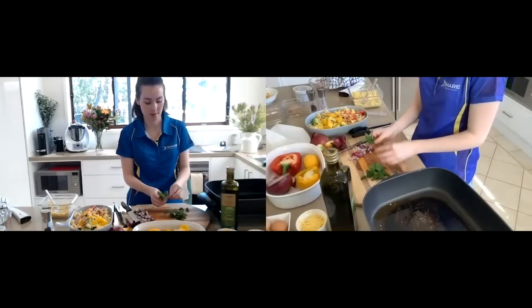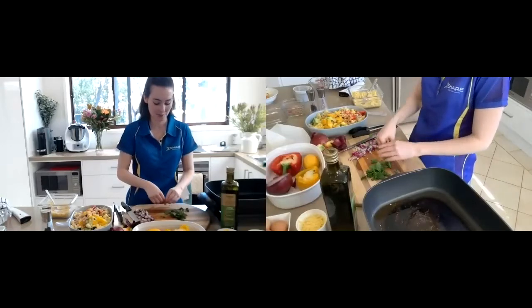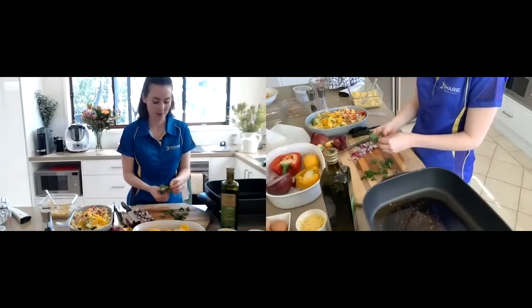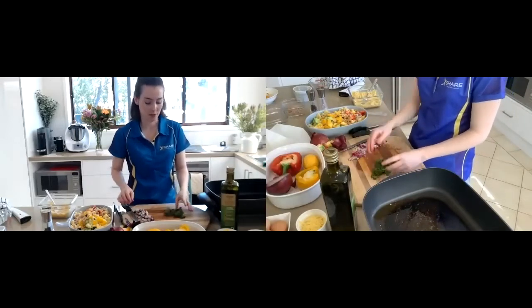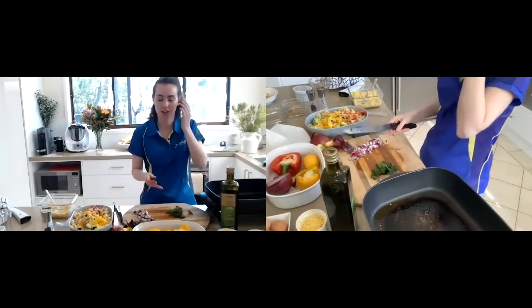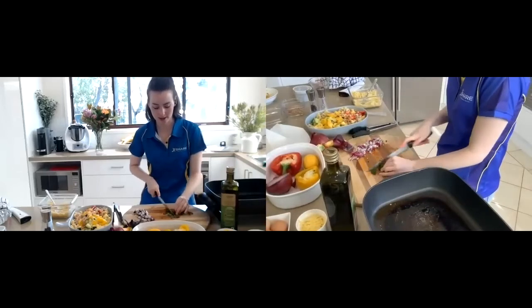So this is some that I got from my herb garden a little bit earlier this morning. Which definitely comes in handy for recipes such as this, because buying herbs from the supermarket can tend to be a little bit pricey, especially if you're not using the whole packet. So if you grow your own, you can just take what you need, and you don't have that wastage there.